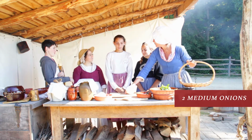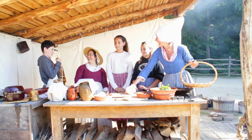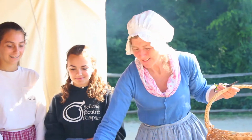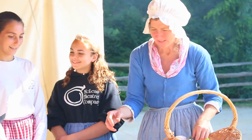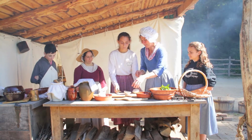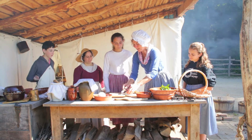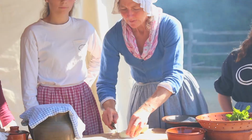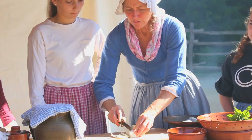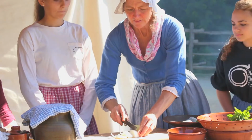Who's chopped an onion before? Unfortunately. You don't like to do it. Okay, well, let's start with the basics of how. Use this knife. I find for chopping, what works best for me is I go like this, all the way through. I'll do this one and you can do the other half.